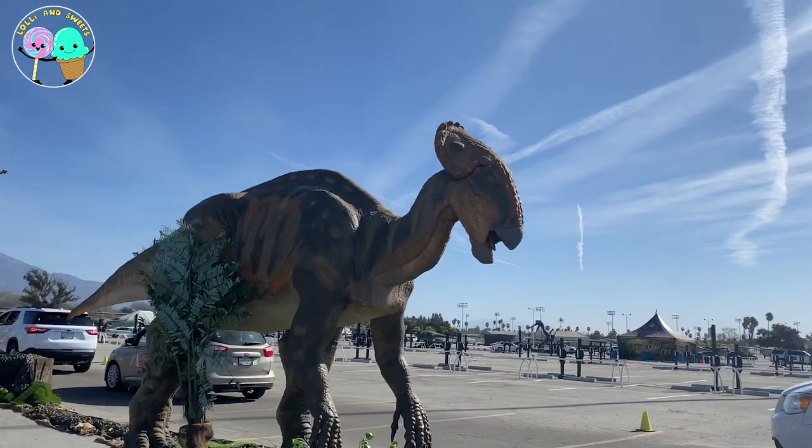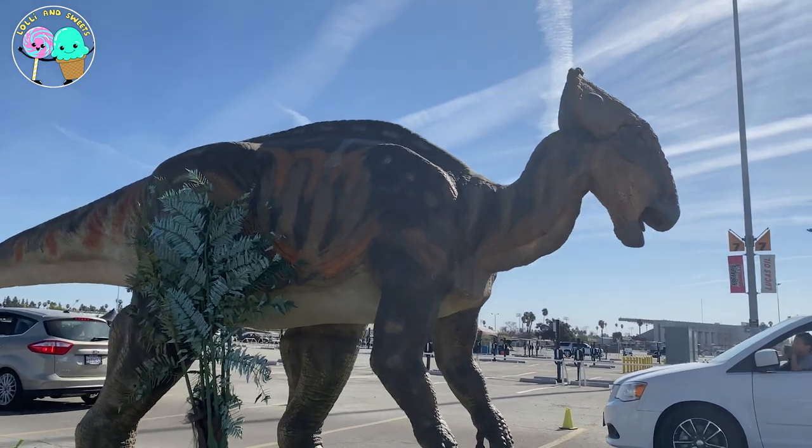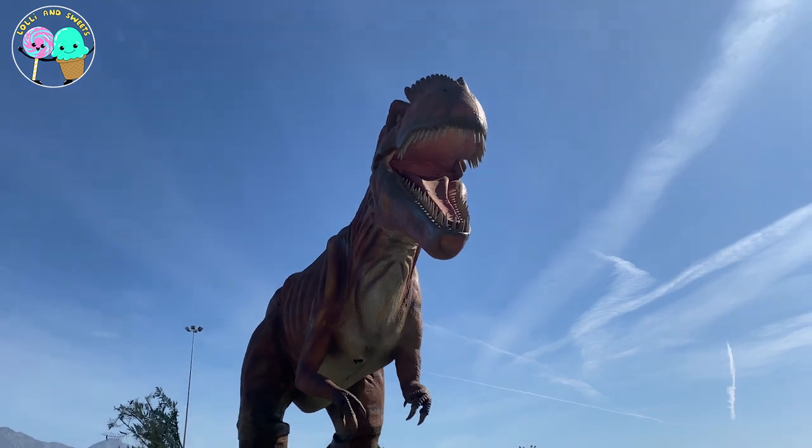Now here we have the Parasaurolophus. Try saying that 3 times. These are so cool because it's believed that they communicated with the crest on their head. So cool.